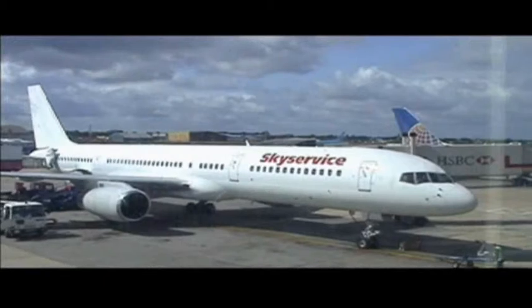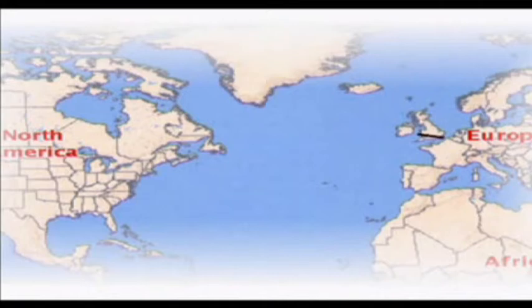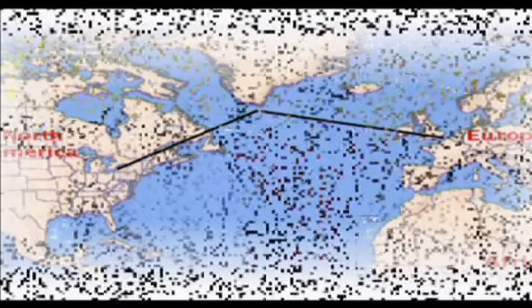We begin our journey from Gatwick aboard the Sky Service aeroplane, where we fly across the Atlantic Ocean, just touching the southern tip of Greenland and arriving in Toronto, southern Ontario.